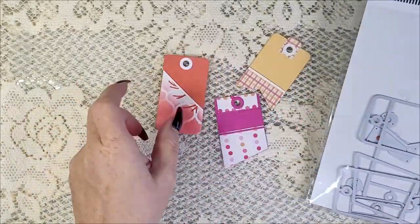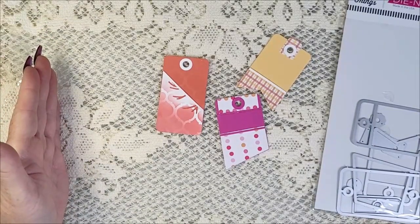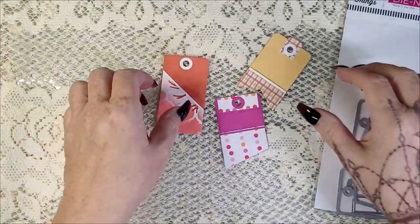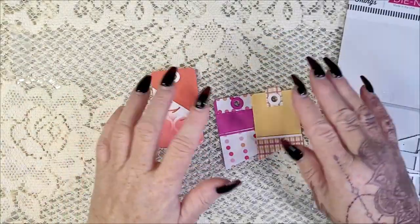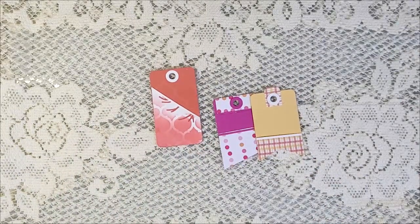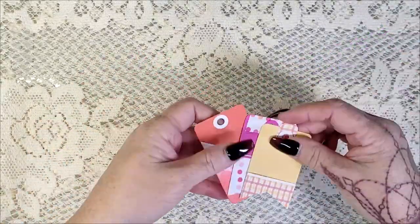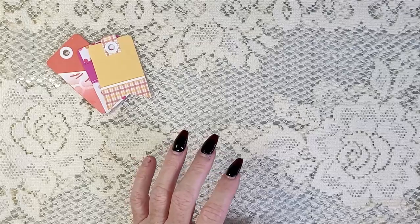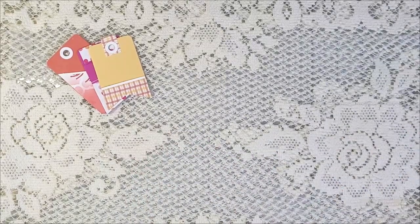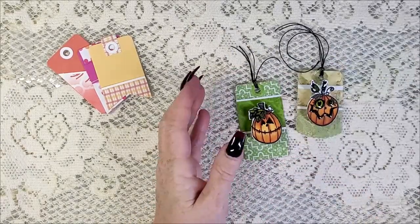So my art journal, when it's open, is almost 2 feet maybe. It's big, so these were very minuscule. I don't even know how many of them I made, but I made a lot. And even with the bulk of them, it just still looked wrong. So these have been sitting on my desk. And some of the last things I actually put together last night before I stopped were these 3 little tags.